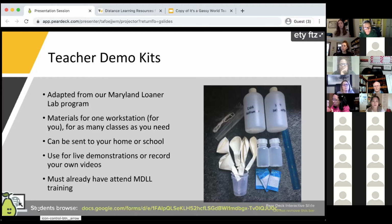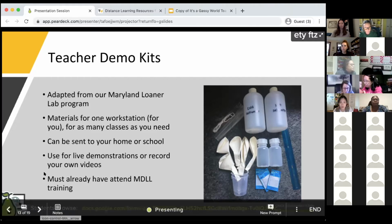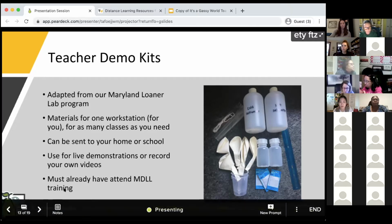We can send it to your home or your school, and you can use them for live demonstrations or record your own videos. So this is for someone who has their own way of doing our labs and wants to record themselves instead of using our video or our recording or our lesson. For these, you must have already attended our MDLL training in order to sign up for it.